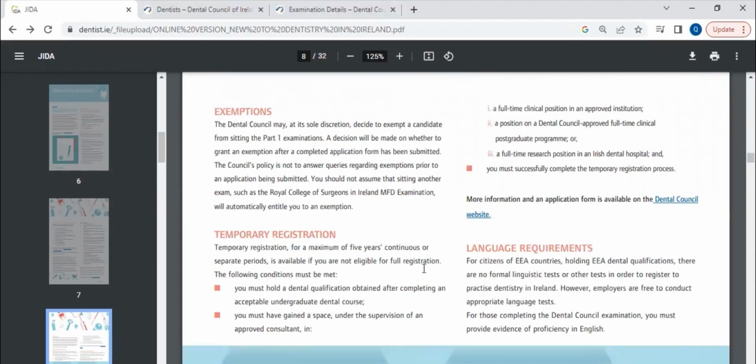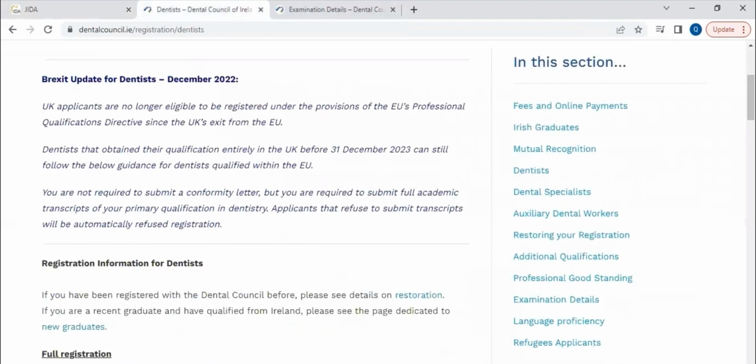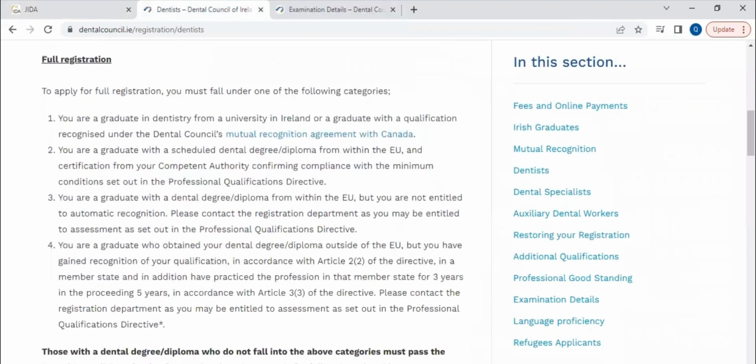We'll talk about that from this article, because this article is about the registration information for dentists. As you can see here, now we'll talk about the full registration. So there are two types of registration: one is full registration and one is temporary registration.